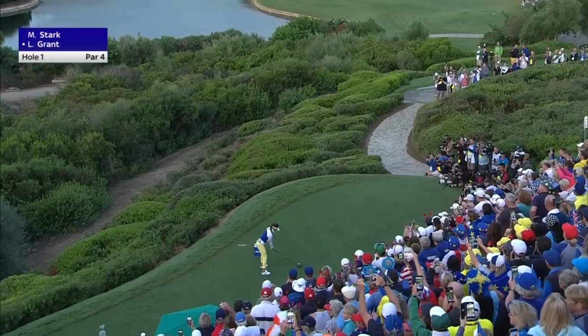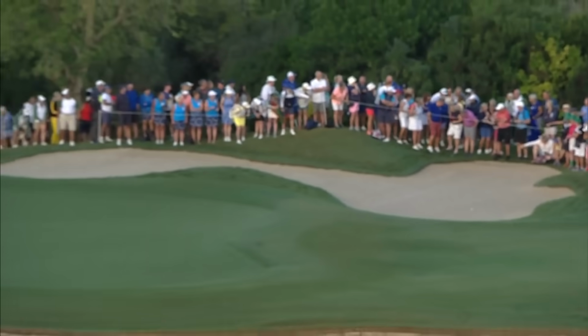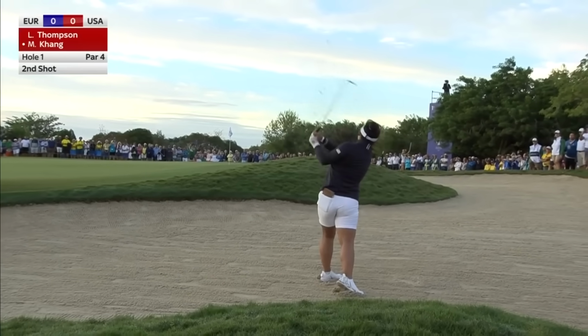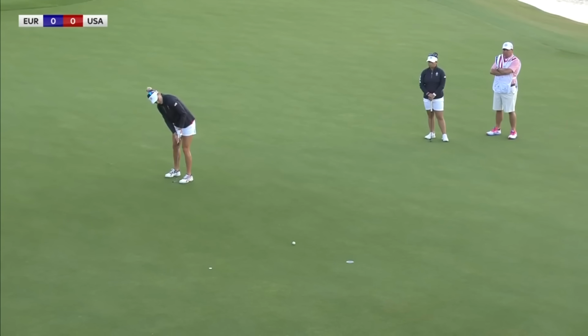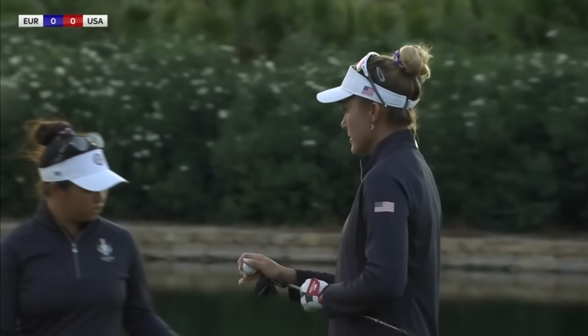Inside the bunker. Not a bad play. It's the club getting underneath, catching it high on the club face and having it coming out dead. So very important to give our partner a look here. In there, still about 6 to 8 feet for par, so moving slightly to her left. Conceded for par.